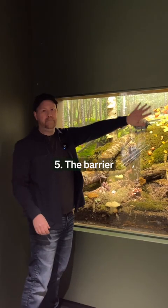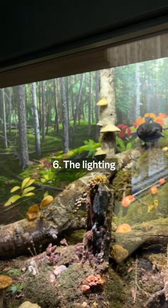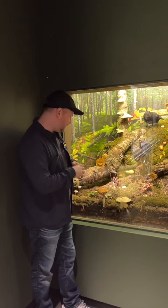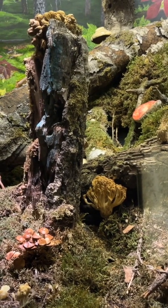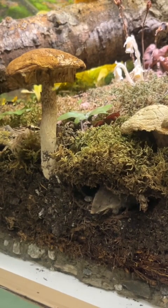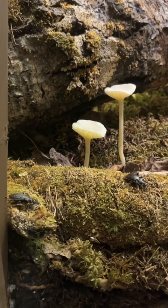We also look at the barrier here. We have a glass barrier here, and also I look at the lighting inside the diorama. We have many different types of fungi here. Some of them are actually preserved fungi collected from the wild. We also have reproductions of plants in here, which are basically plastic and wire painted to look real. There's taxidermy, as well as insect specimens.